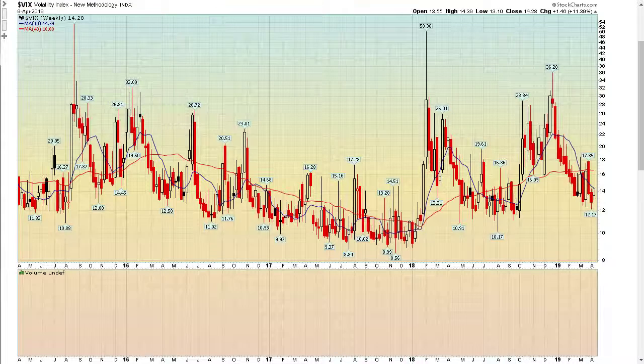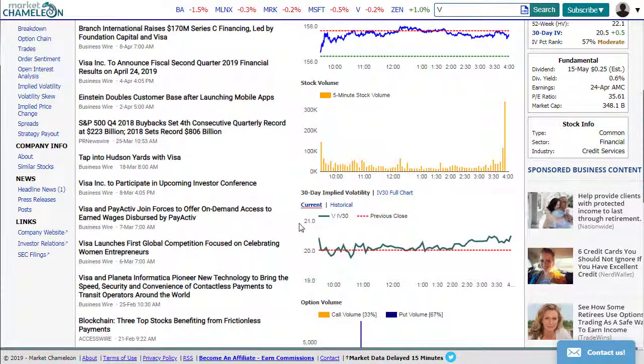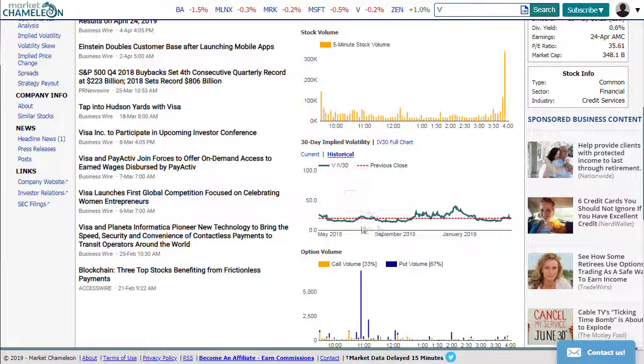Now, the other thing to look at is the implied volatility for the actual stock, and I use a site called Market Chameleon for that. You input Visa, and let me scroll down a little bit here. You can see that the 30-day implied volatility right now is about 22. And you can look at the historical here, and where do we sit? Well, we sit right around the middle there. So it's not too bad a place to be putting on a trade like this for Visa to earn some premium income.